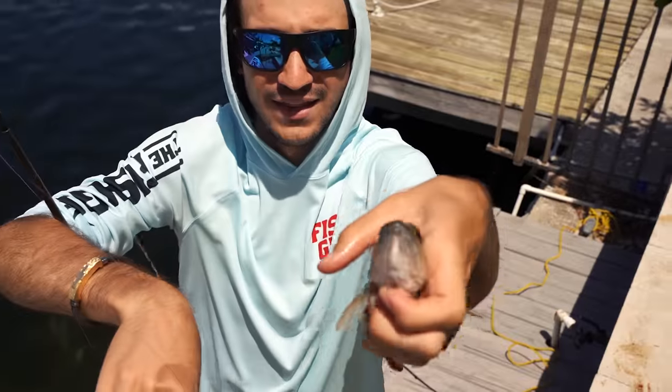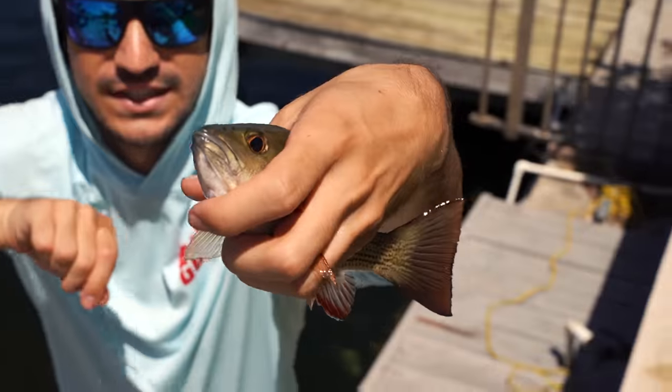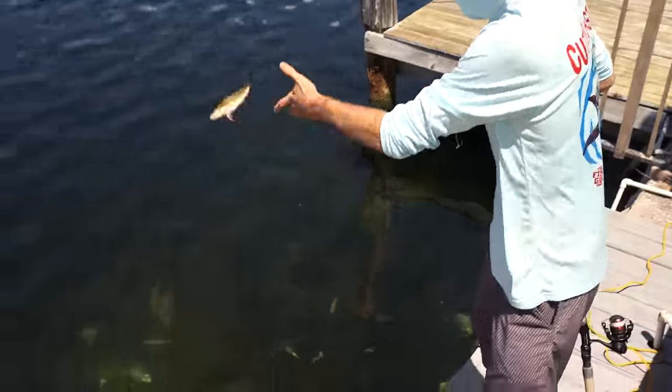Pop that hook out, look at that. That's why they call them a snapper. Look at that. You don't wanna get your finger in there, I can guarantee you that. Alrighty, first fish of the day, check.